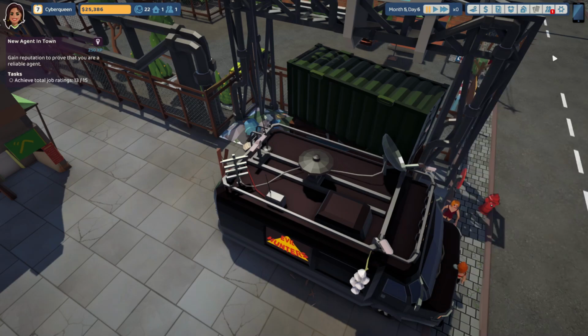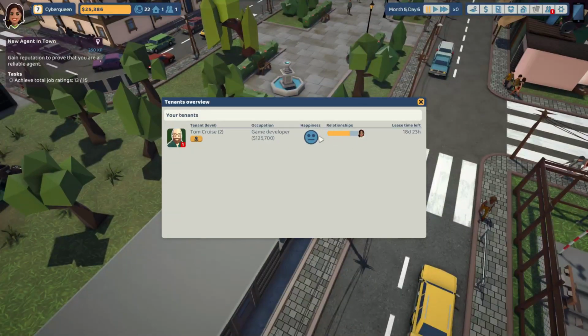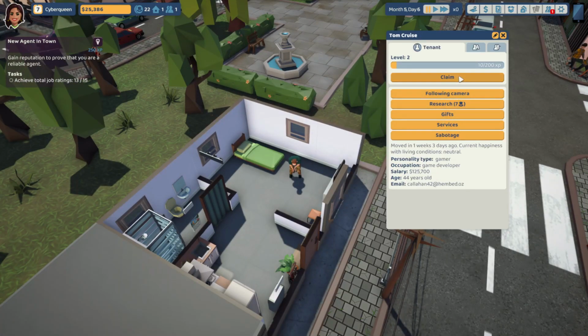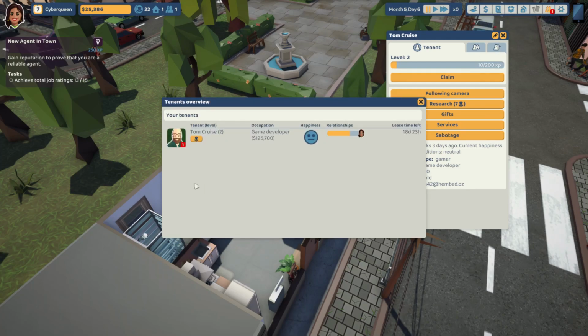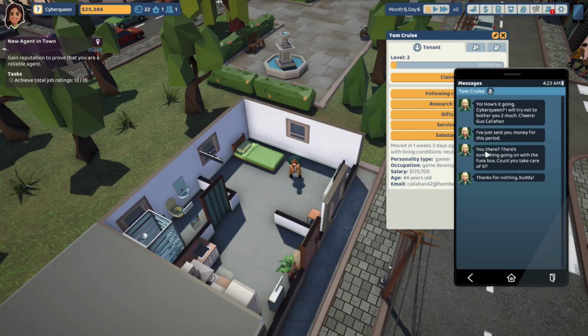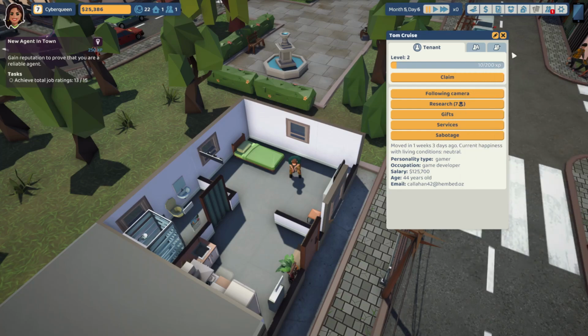I appreciate that one. Now we got to go figure out what's wrong with our tenant. He is not happy. You all right, buddy? What is this claim? All right, let me see. Moved in 1 week and 3 days ago. Okay, so we still have him for a little while. Okay, what was his problem? Let me see. Messages. Okay. There you are. There's something going on with the fuse box. Can you take care of it? Okay. All right, buddy. I got you.